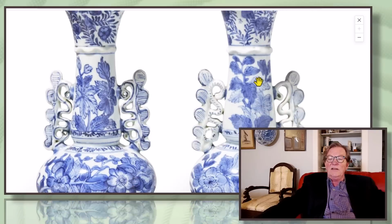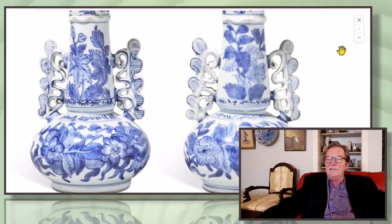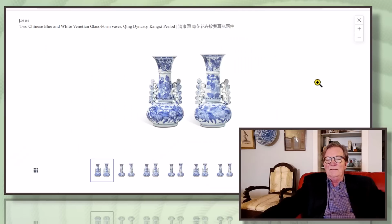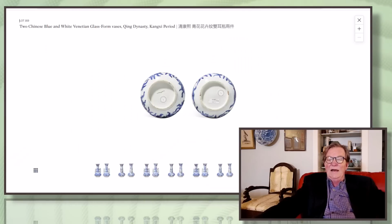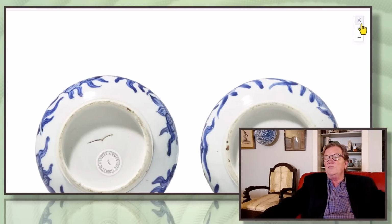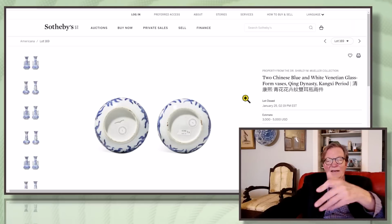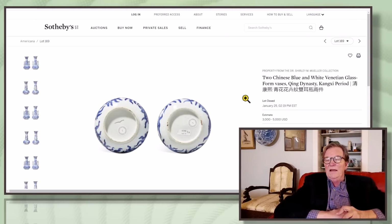It was a nice looking pair. One slightly taller than the other. They're sort of an assembled pair, as they like to call them, because of the way they did them. But nice Kangxi example. There they are. And who sold these originally? Mueller. From Shirley Mueller's collection. She's a collector, an academic, and a scholar. She's very well known. This was apparently something in her own collection.